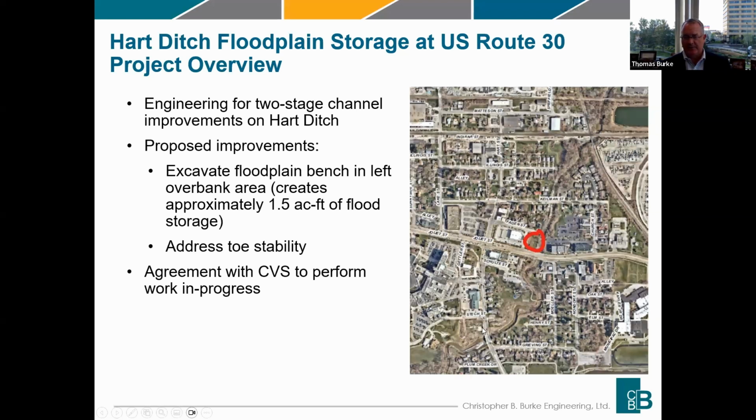So this is where we did the previous project, the two-stage ditch from the hospital up to about where the town hall pedestrian bridge is crossing from town hall to the event center. So this is looking at the CVS property right on the west side of Hart Street.